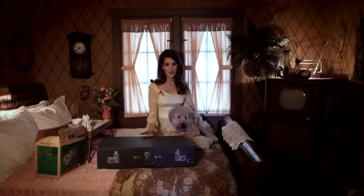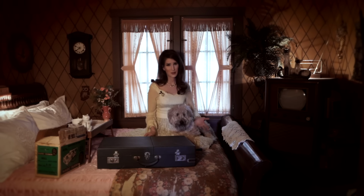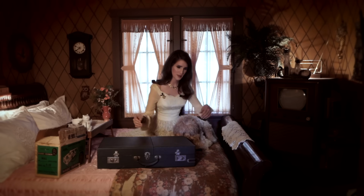I found this on eBay, and every time I've had a windfall, like the book coming out or the Netflix show, I've always splurged on something, and this was what I splurged on after the Netflix show came out. I think it was $400. It is a picnic basket from, I think, the 1920s, but it also has a gramophone built into it. I think this was custom made for a couple in London in the 20s.